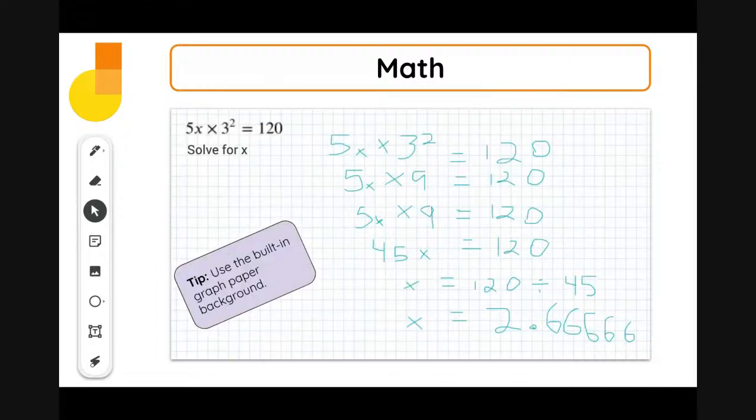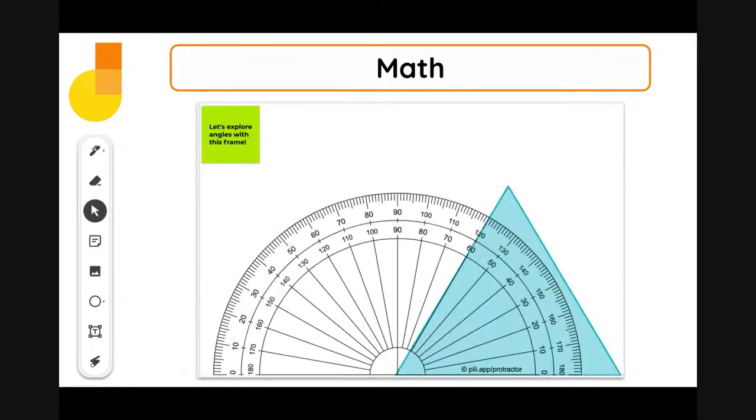There is, for you math teachers, a graph paper background. There are actually 2 different graph paper backgrounds already available in Jamboard built in. So if you're going to do some live teaching and you want to be able to draw a graph or write a formula or use something that's going to be supported by having that graph paper background, that's already available to you. I think I solved this equation a few weeks ago. I hope I did it right, math teachers. This is in your Jamplate folder as well, and I've given you the protractor.